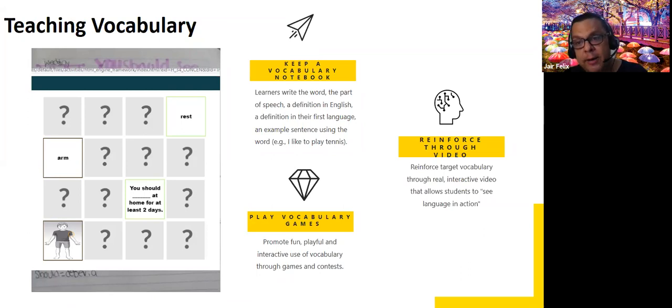And as I mentioned before, another thing that I always do, and I always recommend teachers of teens do, is use as much video as possible, particularly for giving your students the opportunity to see language in action, so they can practice target vocabulary by watching a real interactive video in which they can see how the content and the context that we were talking about before interacts with the vocabulary in order to make sense and in order to express thoughts and ideas in a very cohesive and coherent way.